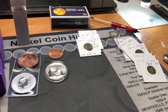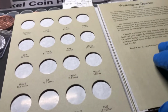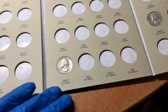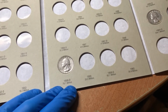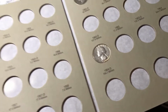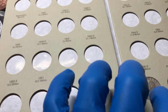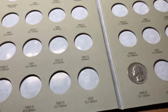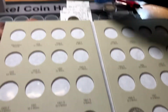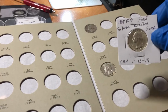Okay. Next up is going to be, excuse me again, the Washington Quarter, 1948 to 1964. And we have 3 quarters in there. A 1958 Denver, a 1960 Denver, and a 1964 Denver. Now, that does not include these. This is strictly coin roll hunting. I do not want to mix them up, and I have found only these 3 plus this one here, which would go in that spot, but I flipped it because it was my first ever.